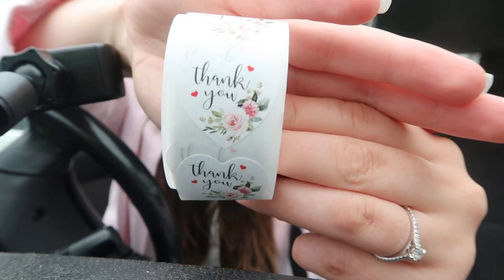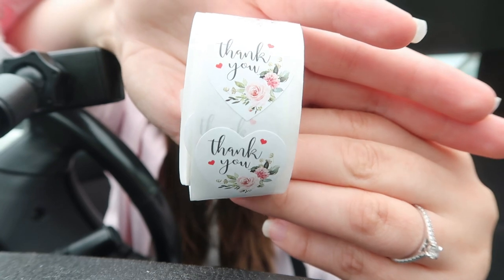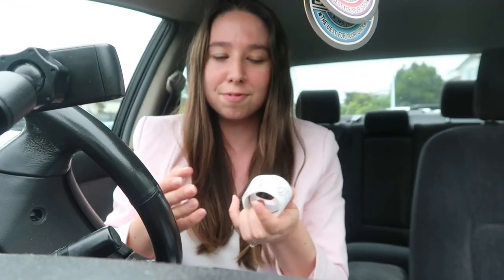So I just thought they were super cute, and I thought they'd be really nice to seal people's little bags of lollies that they fill up at our reception. Again, found them on Facebook Marketplace for like $4. So yeah, super happy with all of this today. I'm gonna drive home, and there's one other thing I want to put in this video, so I will catch you guys when I film next.